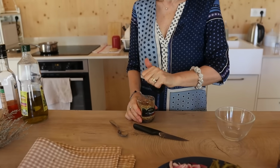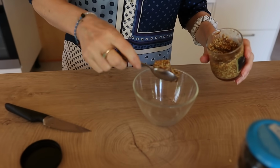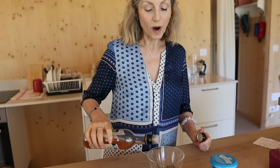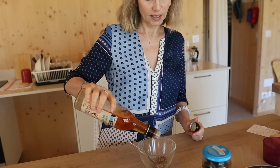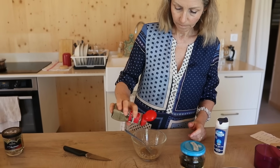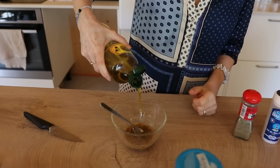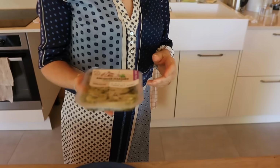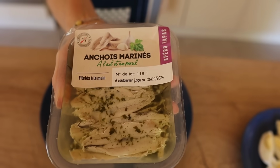Now it's time to make the vinaigrette. Some mustard. This is cider vinegar. I should be using wine vinegar, but I don't have any left, so that's why I'm using cider vinegar. Olive oil. The staple here. Never enough olive oil. Here are the anchovies that are part of the recipe.